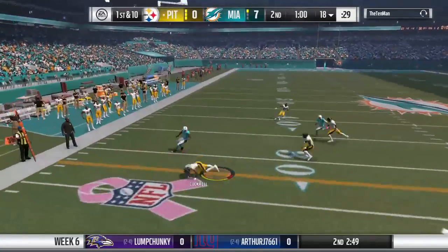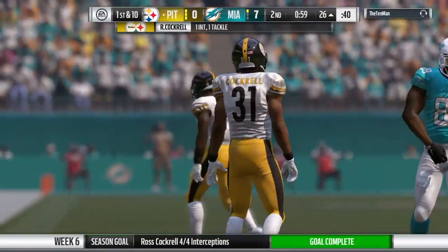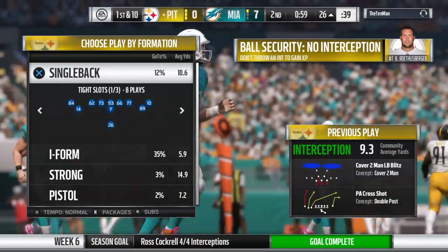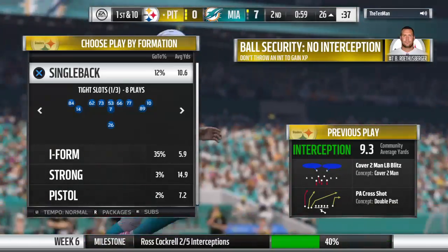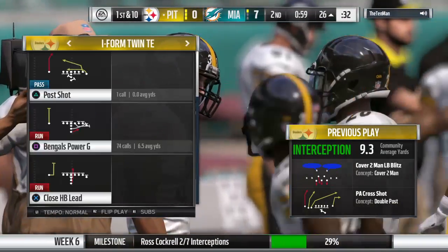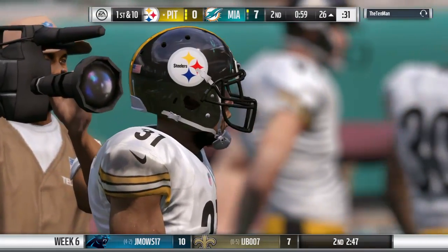They go play action, and he fires one that's intercepted. A great read, and it's picked off. And they will take over at the 26-yard line. And Pittsburgh getting set to take the field. And following the interception, just any interception, are you a little bit more cautious when you start that next drive, or no, you just throw that out the window?